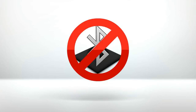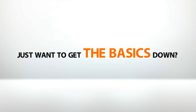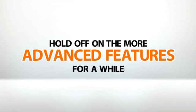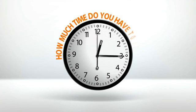Don't want to learn about Bluetooth? You don't have to. Concentrate on mapping and Spotlight instead. Just want to get the basics down? Hold off on the more advanced features for a while. So, the question comes down to this. How much time do you have to lose?